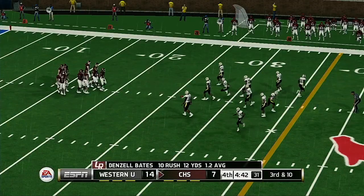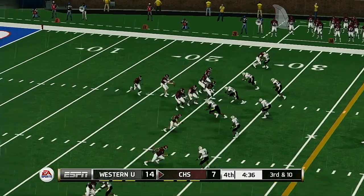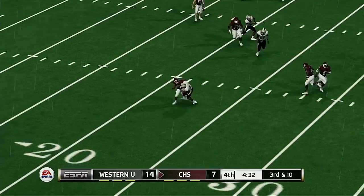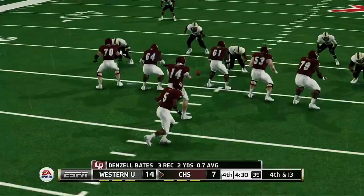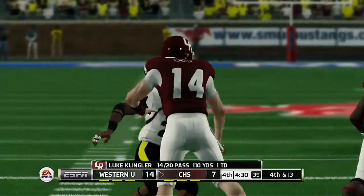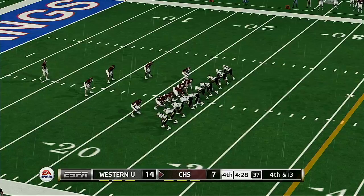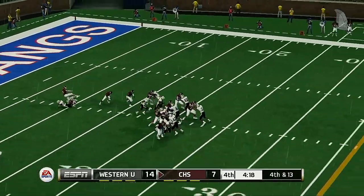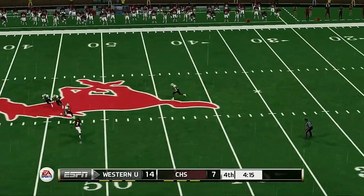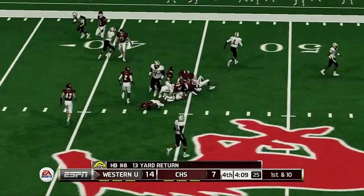To get back in this game here in the fourth, this third and goal is vital. Fires out quickly to the tailback. Tackled for a loss. So the offense fails to pick up a first down. That'll bring up fourth and 13. And watch out. They're going to bring the heat right here. Tries to get around the corner. Still dragging guys. Tackle at the 45.